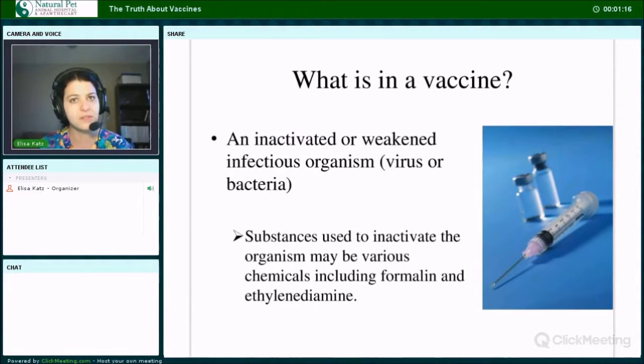There are various chemicals that are used to inactivate or kill the bacteria and viruses. These include formalin and ethylenediamine. Ethylenediamine is considered to be a skin irritant. It has been used in some commercially available skin products, but it can release toxic and irritating vapors. It's extremely irritating to the eyes, lungs, and the mucous membranes, and exposure to a relatively small amount can seriously damage health and may even result in death. Formalin is a 40% solution of formaldehyde, which is a long-suspected carcinogen, or cancer-causing substance. It's also highly irritating to the mucous membranes. So these really are not substances that you want injected into your pet every 3 years, or even worse, every year.